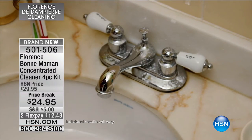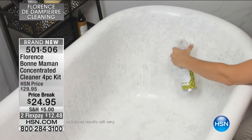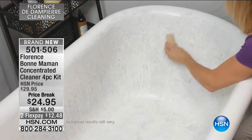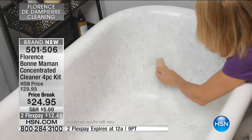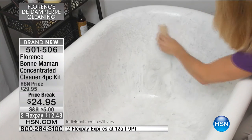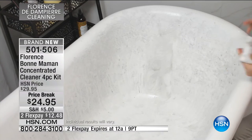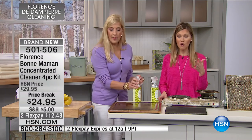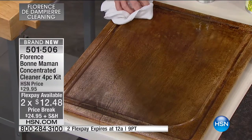It's gonna clean your bathroom. It's gonna clean your tub, those pesky grouts that you can't get into. Think about in your kitchen and your appliances. So this is, it's natural ingredients. It removes grease and grime. It has no harsh chemicals, no dyes, no fragrances, and a little bit goes a long way.